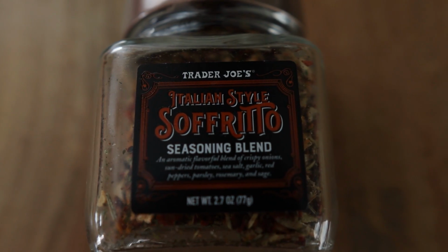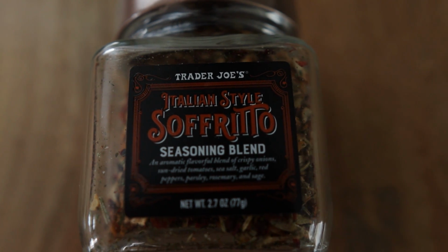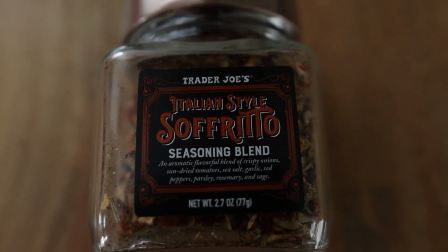And then the next one that I bought was the Italian style sofrito seasoning blend. An aromatic, flavorful blend of crispy onions, sun-dried tomatoes, sea salt, garlic, red peppers, rosemary, and sage. I spent like $20. You spent like $60.